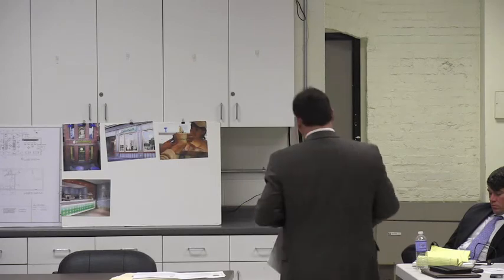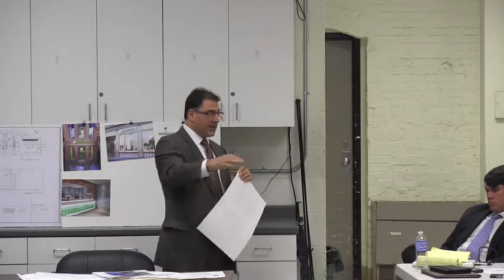What we have is some photos here, and the photos will just show you the mass of how it's going to look on the roof. By no means is this an exact replica of what it's going to look like or the color. That hasn't been determined yet, but these pictures will show you what the mass is. And we have some photos of what exists now and what it will look like, really how the mass will take up the entire roof.